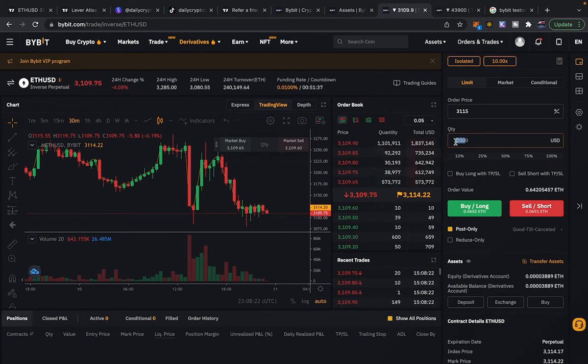Now, the risky thing about leverage is that, say I get in here at 3,100. If it goes down 10% or more, I'm going to get liquidated. But let's say we're doing a short here. That means if the price goes up 10%, so that would be roughly 3,400, if it gets to 3,400, I'm liquidated and I lose all this.